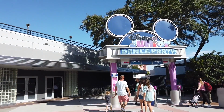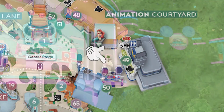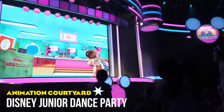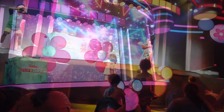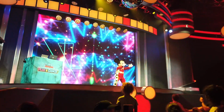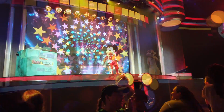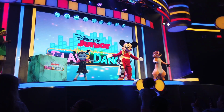Right next to those meet and greets is the Disney Junior Dance Party. The Disney Junior Dance Party is where you can join Doc McStuffins, Vampirina, Timon, and Mickey for a very high-energy musical celebration. It's actually a 25-minute show. You do have to sit on the ground. They have a few benches in the back for maybe parents who don't quite want to sit with their kiddos right on the floor, but mainly you are sitting on the ground, but it's 25 minutes, lots of AC, and the kids absolutely love it.